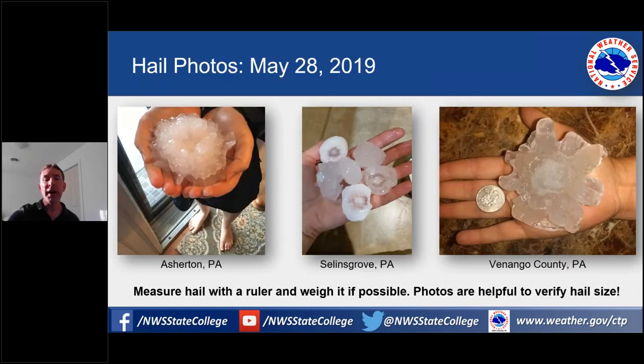And these are some hail photos from closer to home. We had an event late last May, May 28 of 2019. We had several fairly intense supercell thunderstorms right here in Pennsylvania. And these are pictures that Skywarn spotters such as yourselves took as these hailstones fell at their house or wherever they were making the reports. And you can see they did some great things that really help us. They took photos, they sent the photos to us. They compared the hailstones to an object like a coin, so that gives us a nice reference point for how big they are.